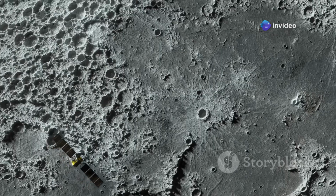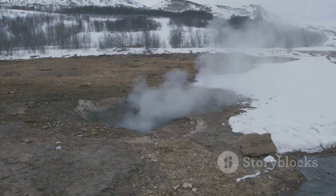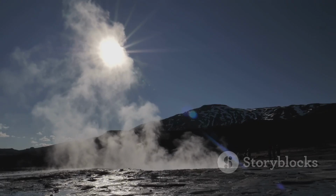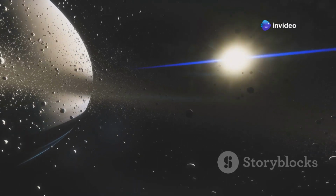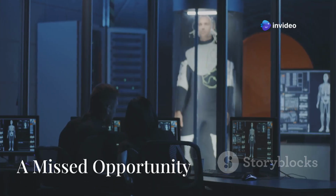Triton has a very young surface. This suggests that it is geologically active. There may be volcanoes or geysers that erupt from its interior. These eruptions could bring materials from Triton's subsurface ocean to the surface.